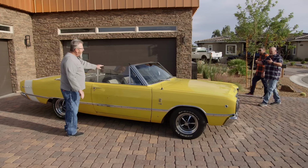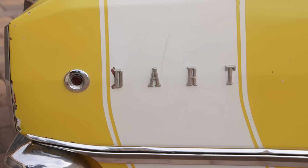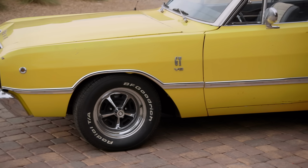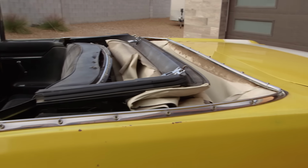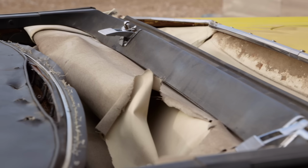You must be Bob? I'm Bob. How's it going, Bob? Pretty good. So this is it. Yes, it is. 1968 Dodge Dart GT. It's an American classic, late 60s muscle car, and it's a convertible. They're just really hard to find. It looks like it needs new fabric, though. Yeah, you might have to wear a hat.